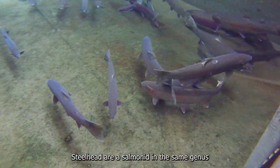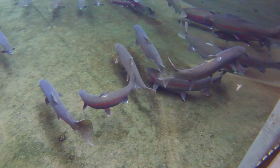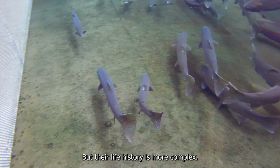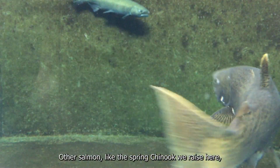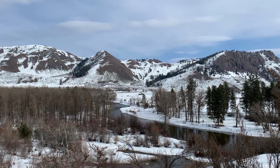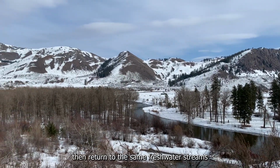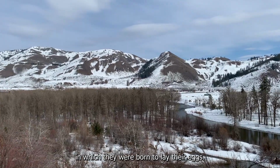Steelhead are a salmonid in the same genus, Oncorhynchus, as other Pacific salmon, but their life history is more complex. Other salmon, like the spring Chinook we raise here, are born in freshwater rivers, migrate out to the ocean, then return to the same freshwater streams in which they were born to lay their eggs.